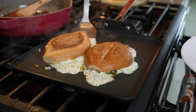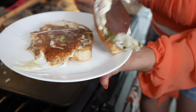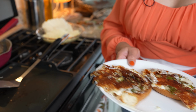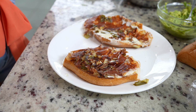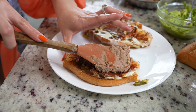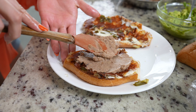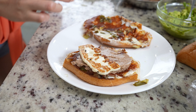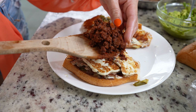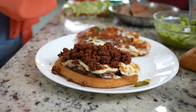Once our cheese melts, we're going to grab our bread. And now we can get ready to finish making our torta. Alrighty guys, and now for the fun part, putting our torta together. I'm going to begin by adding some beans to the bottom piece of my bread. Just spread them. And add my queso panela. We're going to add our chorizo. We're going to add some lettuce.